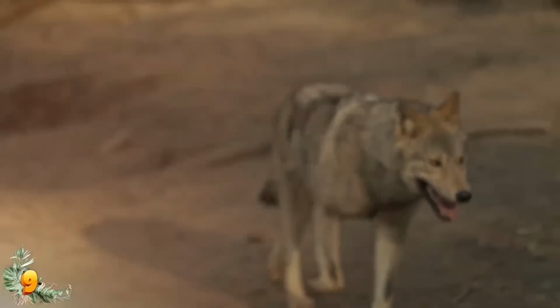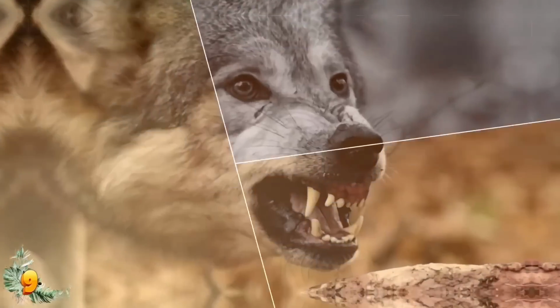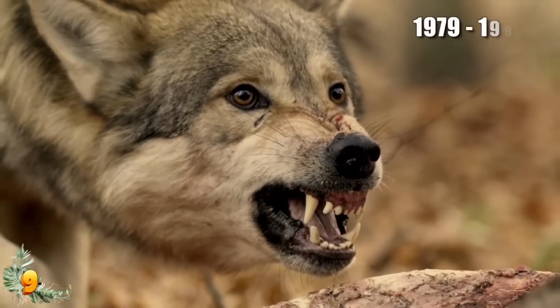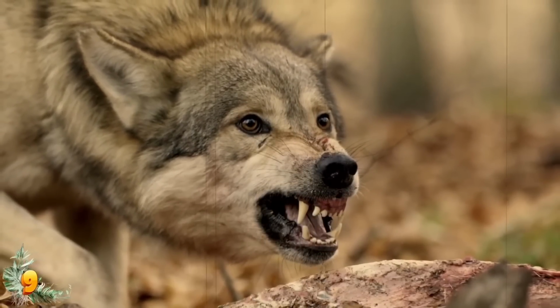And when it comes to playing at the park, this could result in somebody's small child swiftly becoming prey. According to the CDC, between 1979 and 1998, there have been about 14 fatalities linked to wolf dogs.